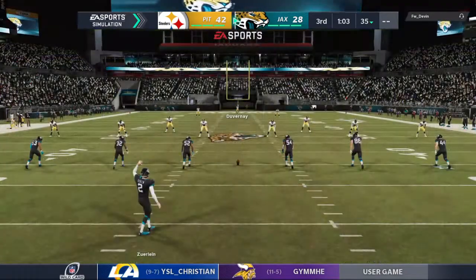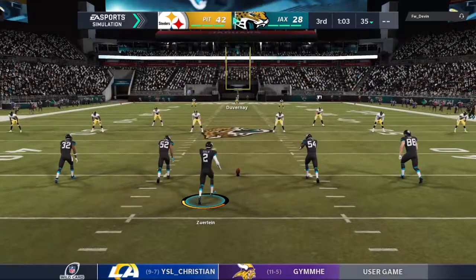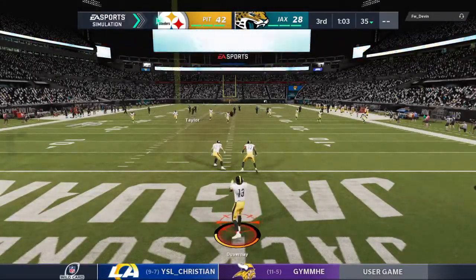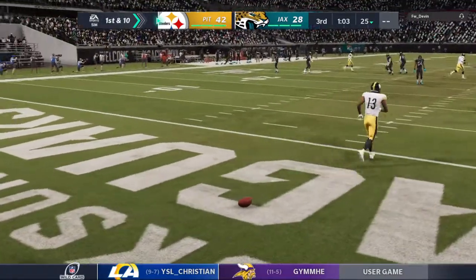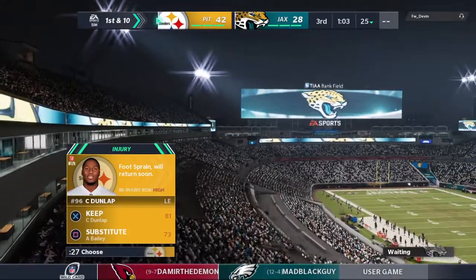Greg Zuerlein set to kick off. Now after the touchdown, it's Zuerlein. He'll kick it away. Taken in the end zone. And he'll just take a seat, and the drive will begin at the 25-yard line.